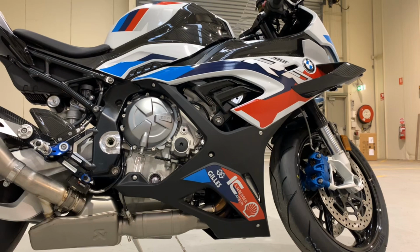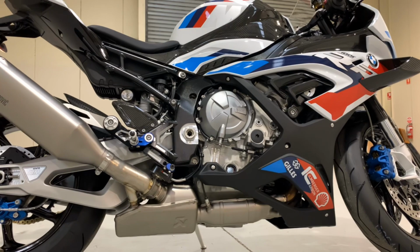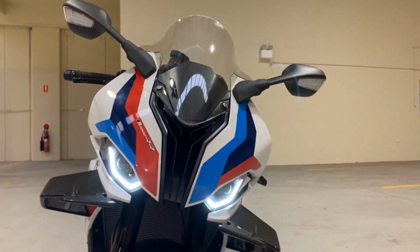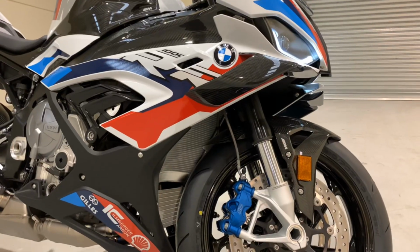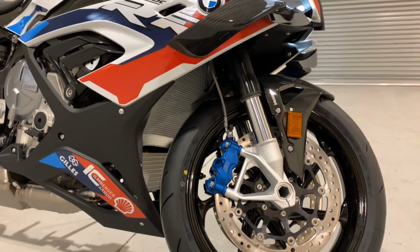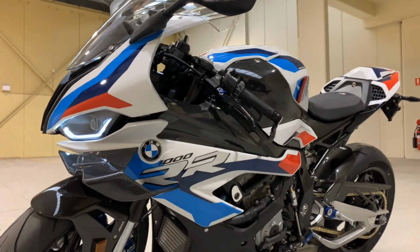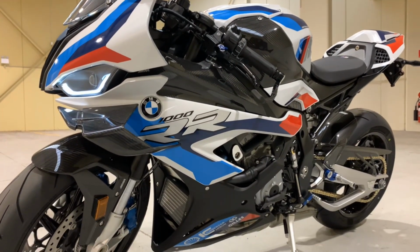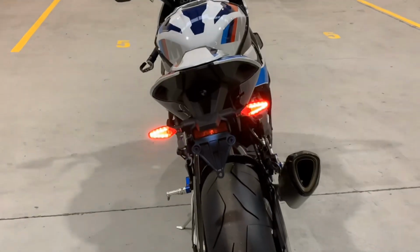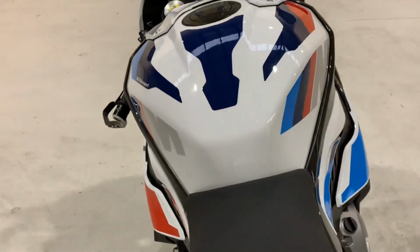You get lost in the M carbon parts scattered across this machine and mixing in with the full titanium exhaust system, M winglets, and that beautifully placed high windscreen. Now, the M1000RR's water-cooled 4-cylinder engine has been given a boost in horsepower. This machine registers 212 horsepower at 14,500 RPM. BMW raises the rev limit on the inline 4 while retaining the output of 83 foot-pounds of torque at 11,000 RPM. The top speed of this machine is a whopping 305 kilometers.